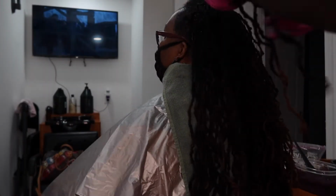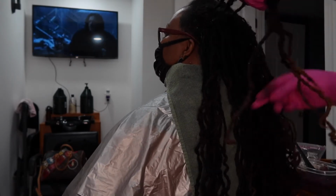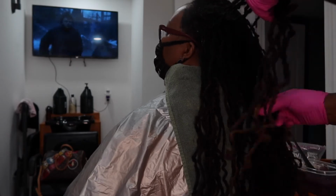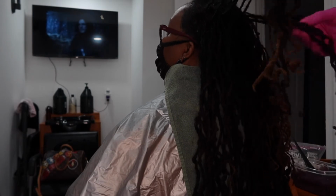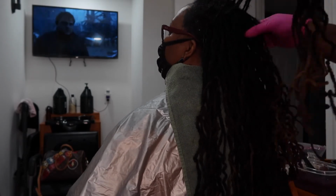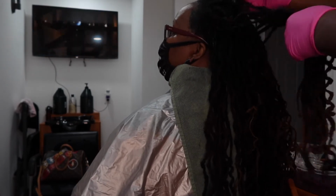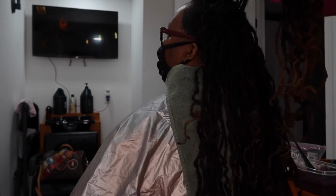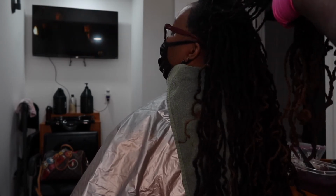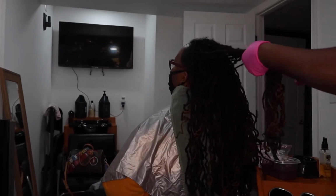So here you'll see me separating out the hair. What I'm basically doing is just trying to find hair in different places throughout her entire head that has already some highlights or the lighter colors at the tips. And I'm going to section that off in a scrunchie to put that to the side, and then I'll be getting some more and sectioning that off and putting that to the side as well, because remember, she's getting highlights and lowlights. So the first part that I'm doing is the highlight, sectioning that off, and then the second part will be the lowlights.